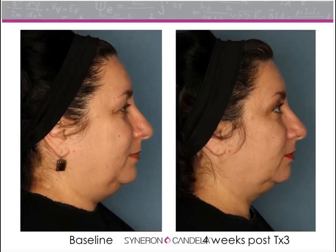Is this a home run? No. Is any of the non-invasive devices a home run? No. Can you get improvement with other things in combination? Yes. Can this improve your surgical results? Yes. But does this make patients happy? Are we seeing something significant?